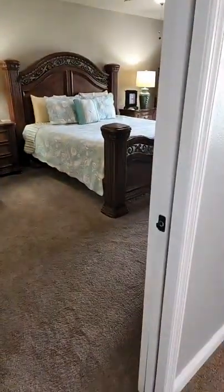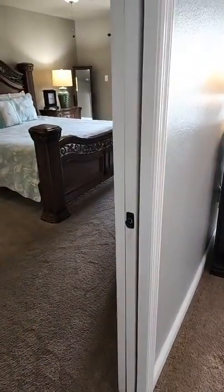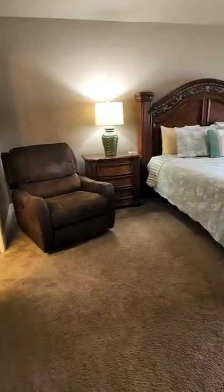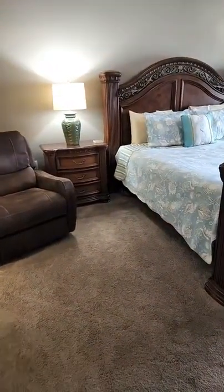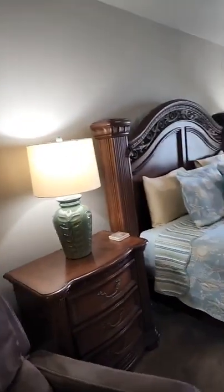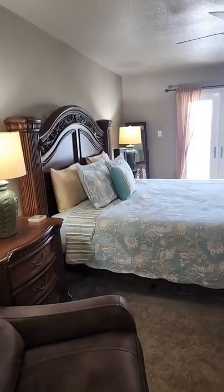I want to point out all the doors up here have pocket doors, the bedrooms and the bathrooms, which is really nice because when doors swing into a bedroom, I feel like they just take up so much space that we don't want to lose. All right, back to big furniture. I love this lady. She's go big or go home, and I'm in her home.